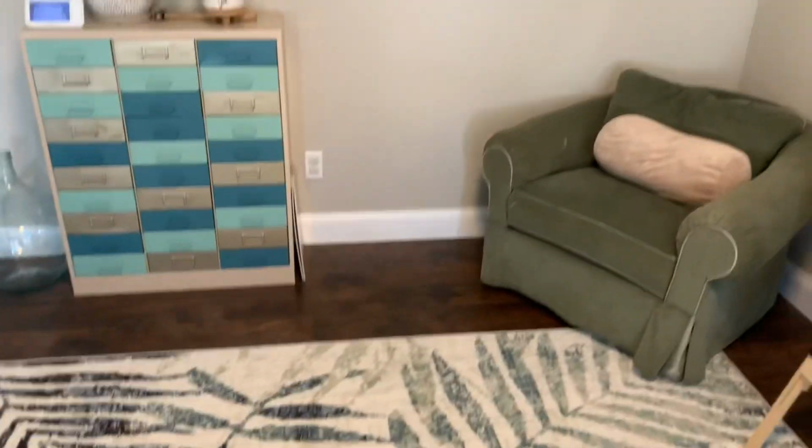Oh, and then I also need to clean the windowsills, because they're a bit buggy. But otherwise, this is only like a 20-minute job. So, not bad. I kind of felt like that was going to be a bigger job than it was. I'm glad it wasn't that big of a deal.